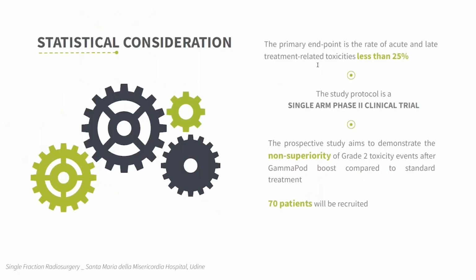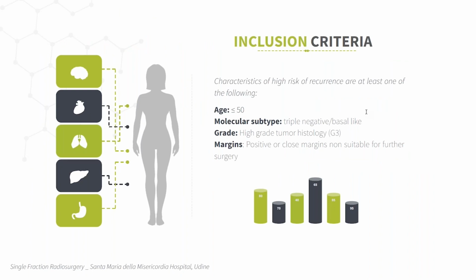The primary endpoint is to have a rate of acute and late treatment-related toxicity of less than 25%, and so we design a simple single-arm phase 2 clinical trial, and the goal is to enroll 70 patients. Inclusion criteria are pretty simple, meaning that the characteristics of high risk for recurrence are one of the following: age less than 50, molecular subtype triple negative, or grade 3 disease, or the presence of positive or close margins not treatable with further surgery.